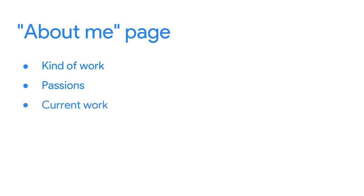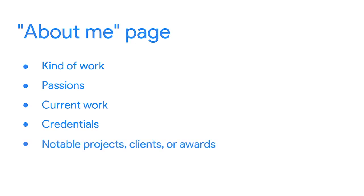You might include what kind of work you do, what you're passionate about, or things you value, where you work currently if your job is in a related field, your credentials, like this certificate and any additional education, any notable projects, clients, or awards, and your contact information, including your email address, links to your profiles on professional networking sites, and where you currently live.